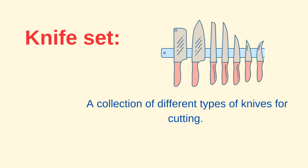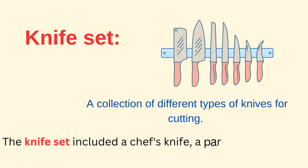Knife set. Knife set, a collection of different types of knives for cutting. The knife set included a chef's knife, a paring knife, and more.